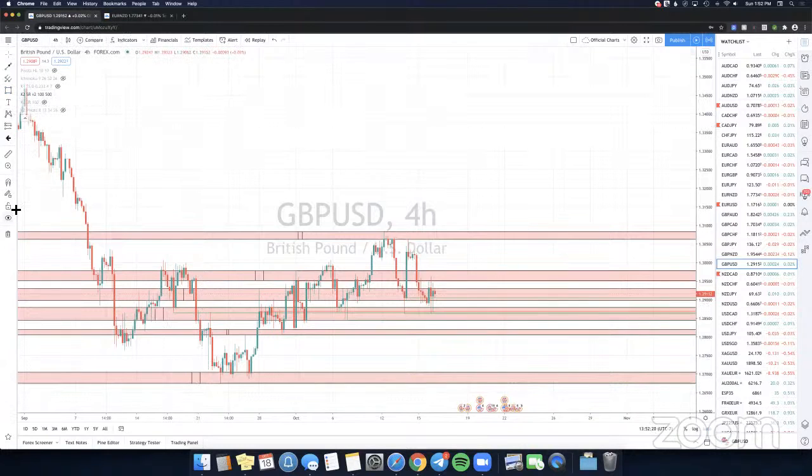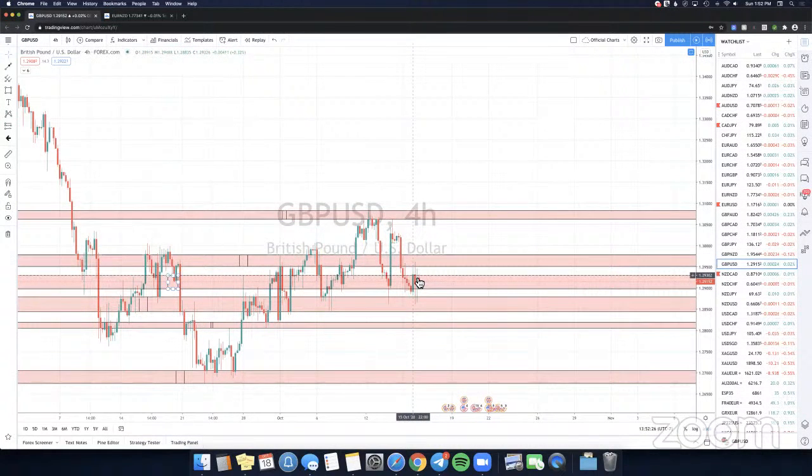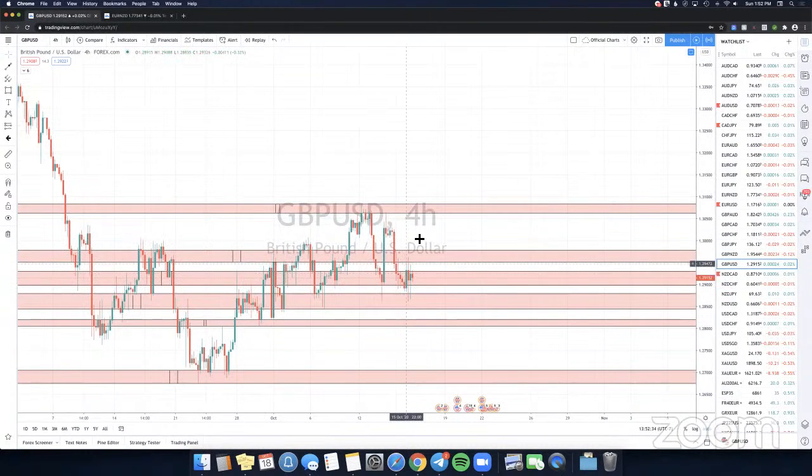So here's GU right here. Oh, sorry. Let me take this off. This upper zone for GU is going to be 1.29302. This lower zone down here is going to be 1.28982. So those are the two zones to look out for.